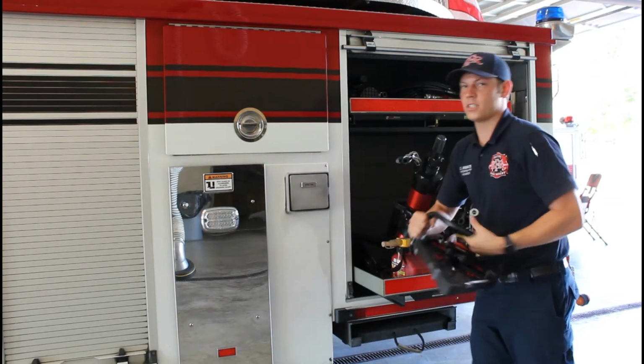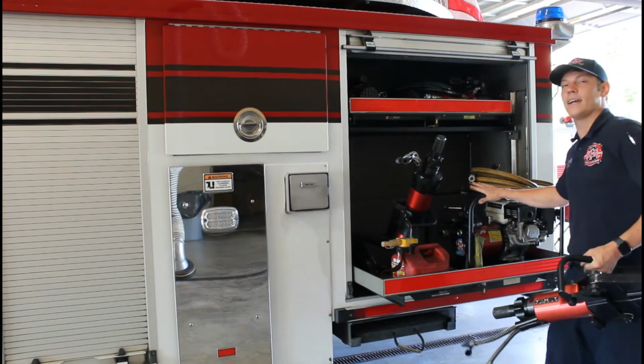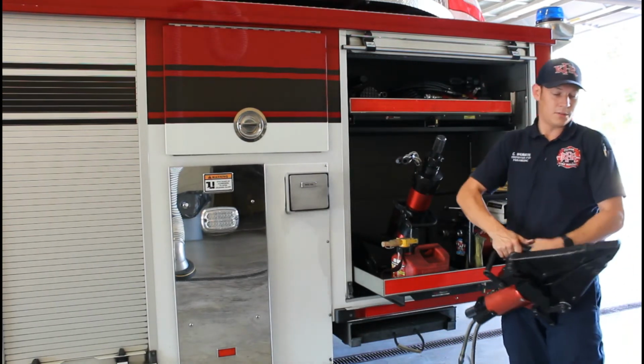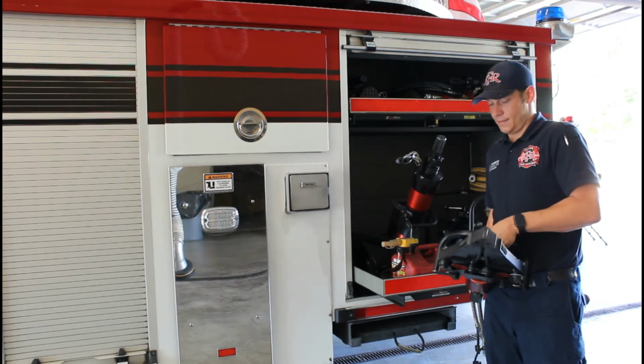So we have here what are called the spreaders. They take a hydraulic line that goes to this generator so that we can open and close. It's basically just a big pair of pliers, and they're very heavy.